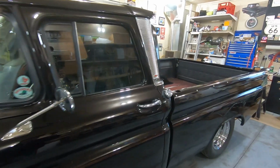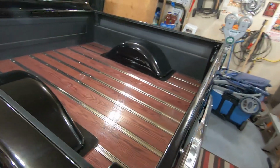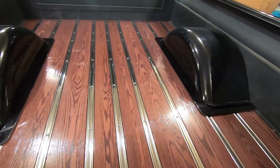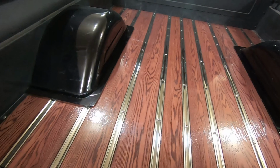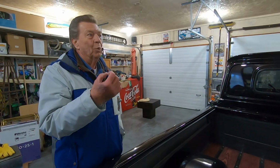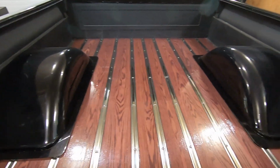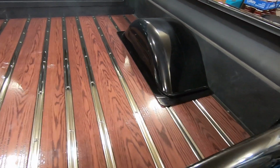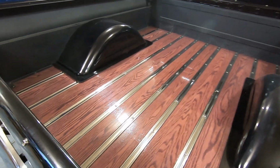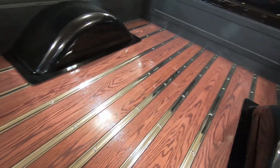One thing we didn't look at. Now, we have walked by this truck a number of times at different events. Daryl gets out to a lot of different stuff with this truck, but we've never seen the bed before. Tell us about this, Daryl. It's all new oak wood, and the stain in it is sangria, which is a wine-colored stain. And the reason I picked that was to complement the paint. Right, yeah, and I like it. New stainless, and that was a little project that I did over the winter about three years ago. Stripped it all down and pulled all the old wood out and put new wood in and new stainless strips.